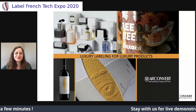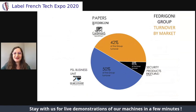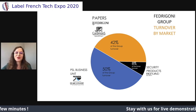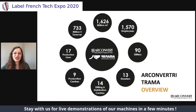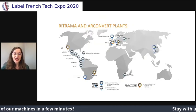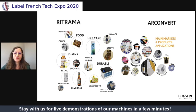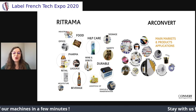Okay, so here we will move to our next partner, ARCONVERT. As you can see, pressure-sensitive labels represent today 50% of the turnover of the Fedrogoni Group. I always have trouble pronouncing that name. So the group counts a total of 17 production lines, 9 production centers, 90 slitters, and 14 slitting and distribution centers. Those are based all over the world, as you can see on this slide. And they're one of the only 2 groups disposing of the full range of self-adhesive technologies existing today, giving them access to infinite end uses.